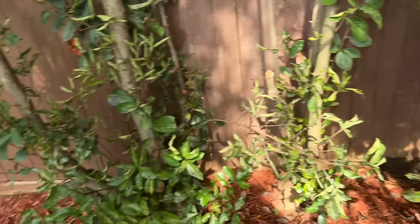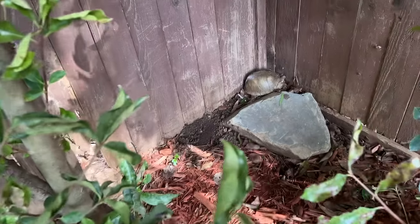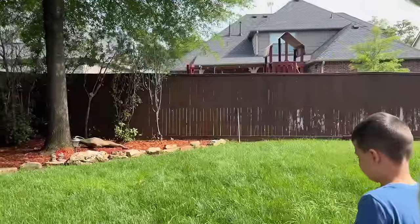As a pet? I don't think we can keep him as a pet. We might have to take him back to the pond because that's probably where he came from. No, he came from here. He did? He can't climb the fence. You got to be careful because he probably will snap your fingers. So we got to get Dad to help. Dad! It's a tortoise. It's a tortoise.